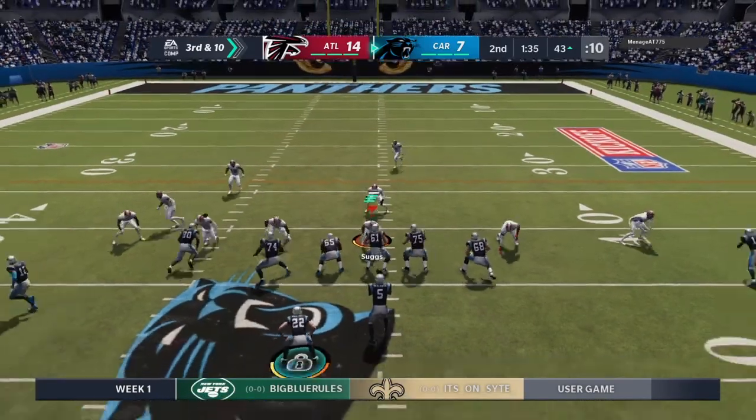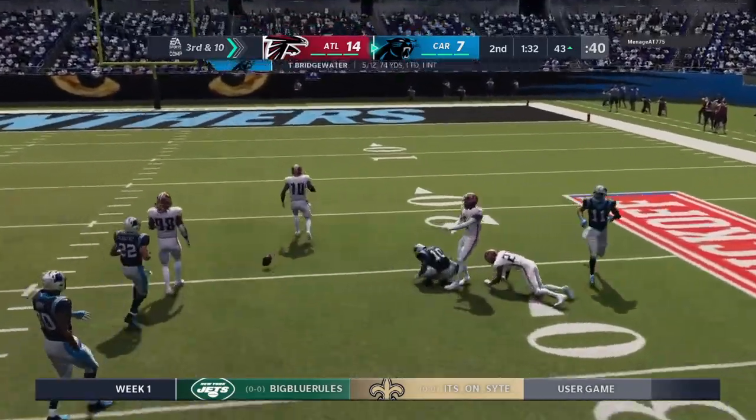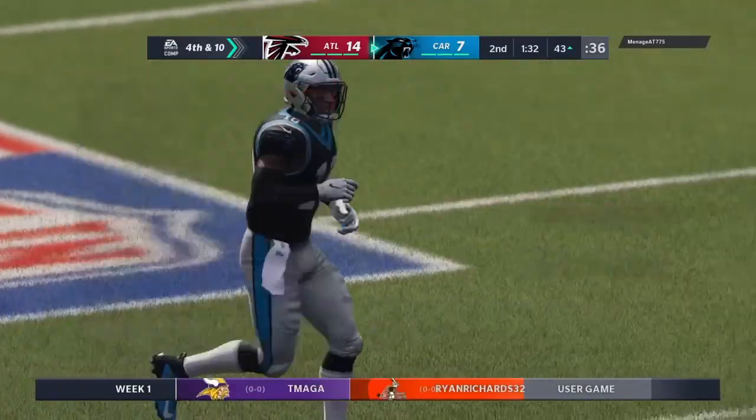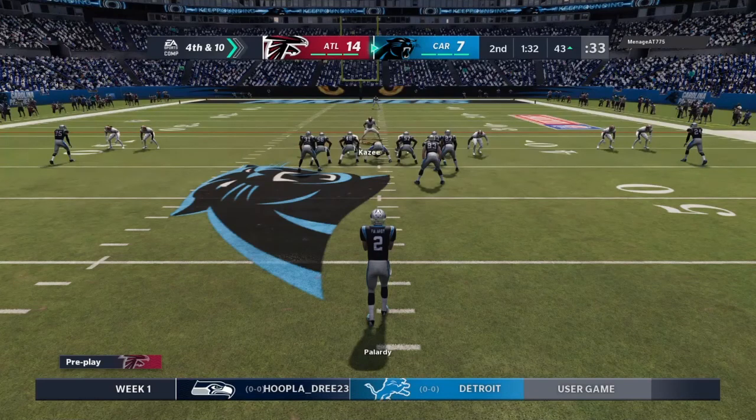Come get some. On 3rd down, Bridgewater. And the throw there going to be incomplete. I like what they tried on his hands and hope he could make some yards after the catch and pick up a first down. Weren't able to do so on that play.